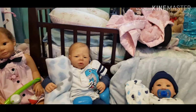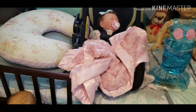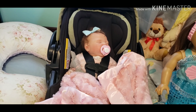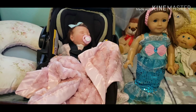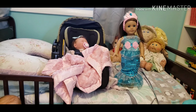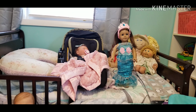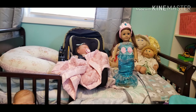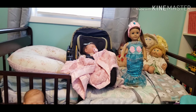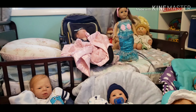And we've got sweet little Miss Victoria hanging out up here. She's just sporting a blue bow because she looked too comfy in her car seat and she was sleeping, so Nana just put her little blue bow in her hair. Miss Raven has her cute little American Girl doll all dressed up in a blue mermaid outfit with blue sparkly sequins and a pink seashell top. On her head she has a pink crown with a little blue jewel. She got that little outfit for Christmas from Nana.